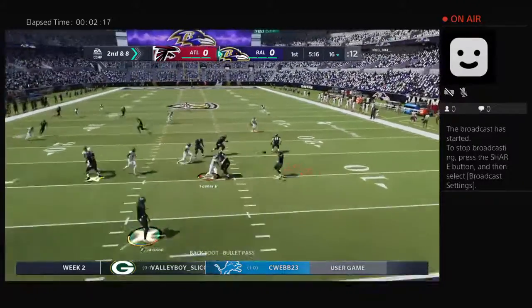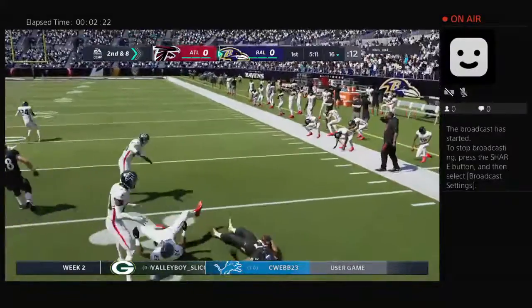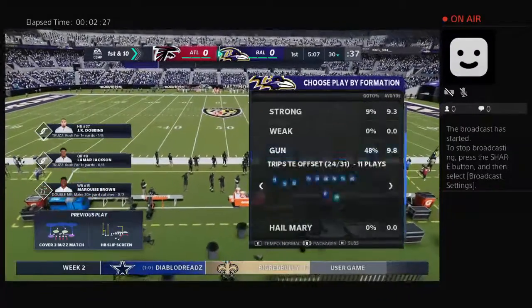To throw is Jackson. They set up the screen for Dobbins. And he'll get this up to the 30-yard line. Give him 14 on that one and a first down.